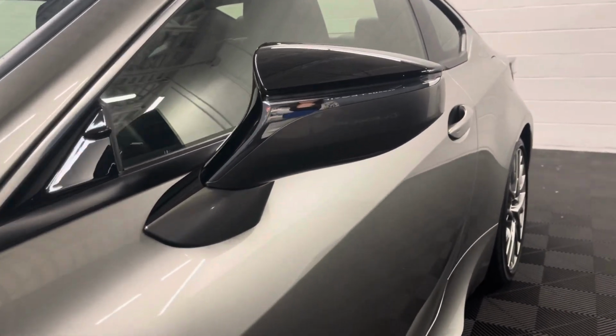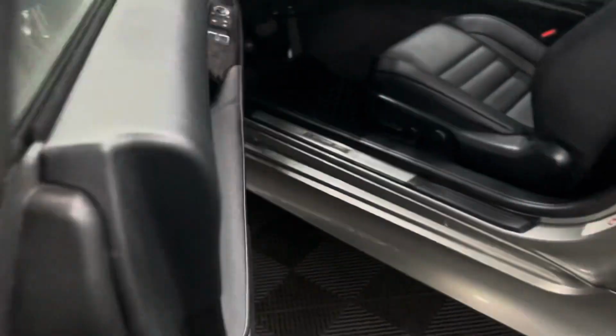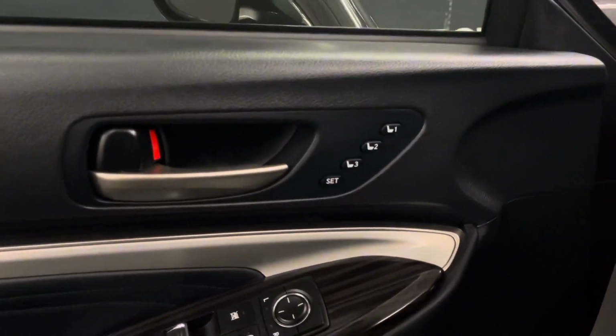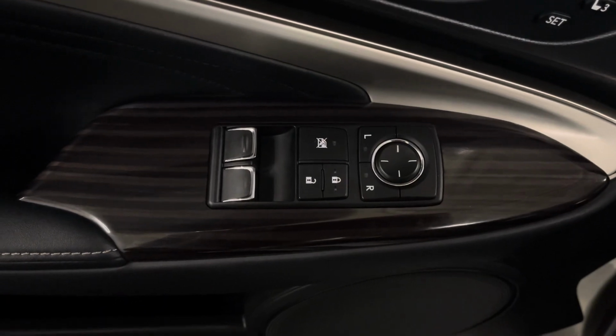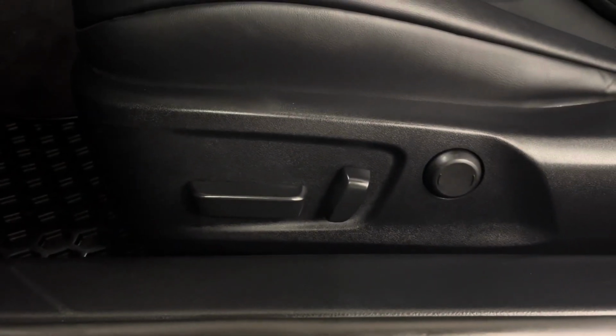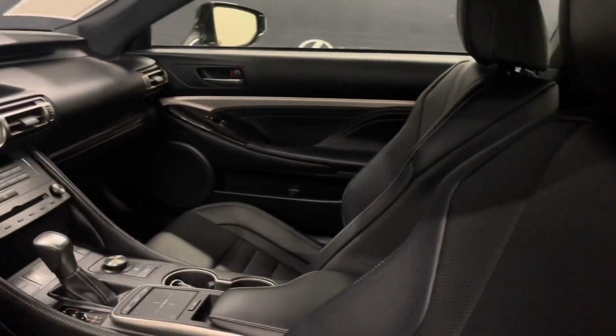Coming to the driver's side, we have your mirror-mounted turn signals and your keyless entry. On the door panel, you will be able to find your memory seating, as well as your automated locks, mirrors, and window buttons. Moving on to your 8-way automatic driver's seat in this beautiful black leather interior.